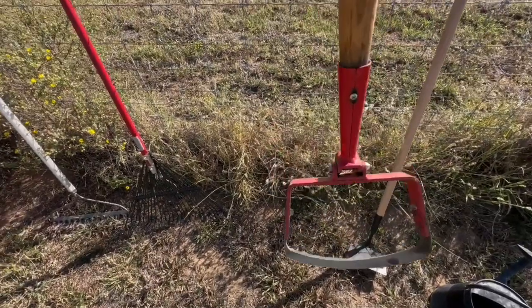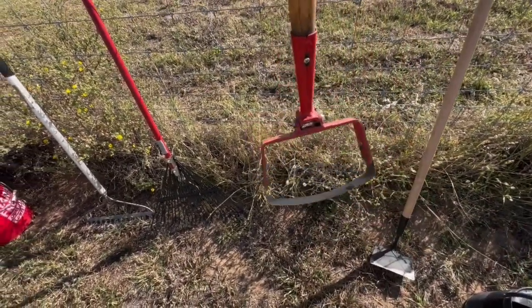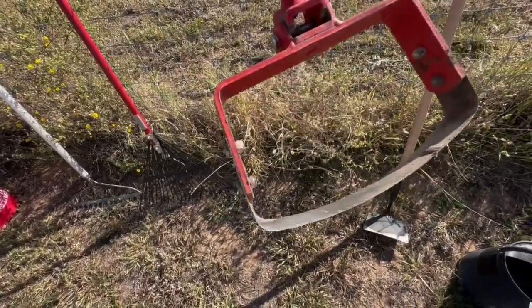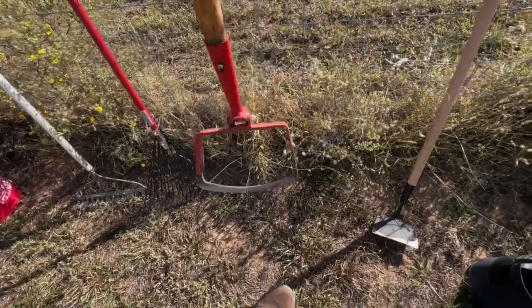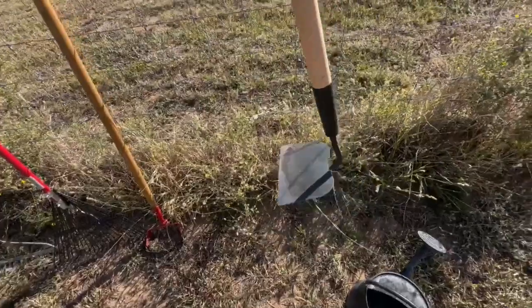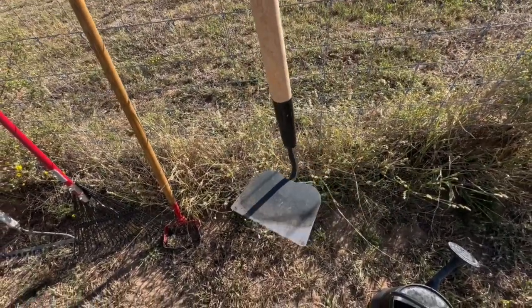I like them. The type of steel that's on this one is going to last you for 20 years. You can get the blade replacements, which are about $8 to $10. These blades will last you a long time. And then you can get just a standard hoe. I bought this. This is a very cheap hoe, but you can get weeds out with that.